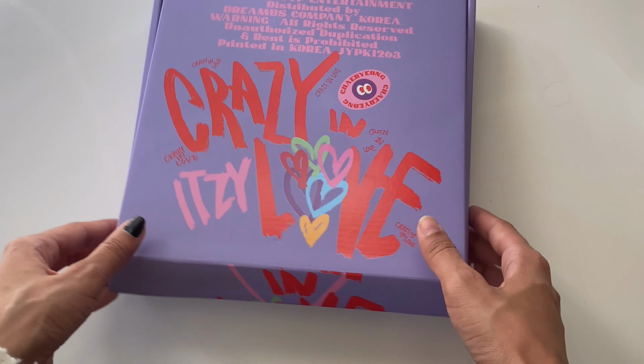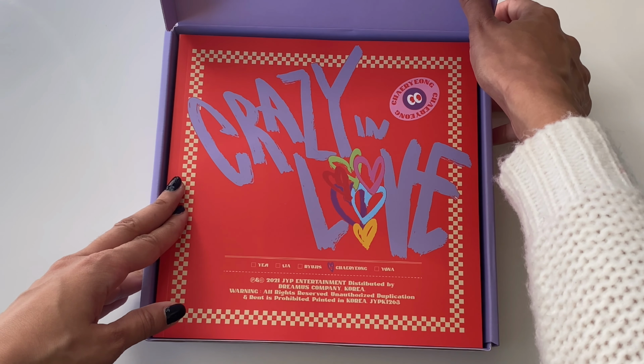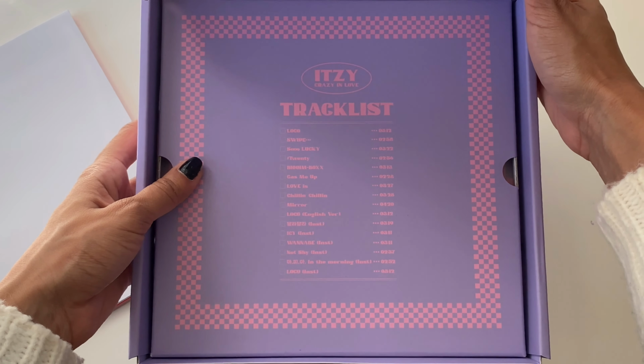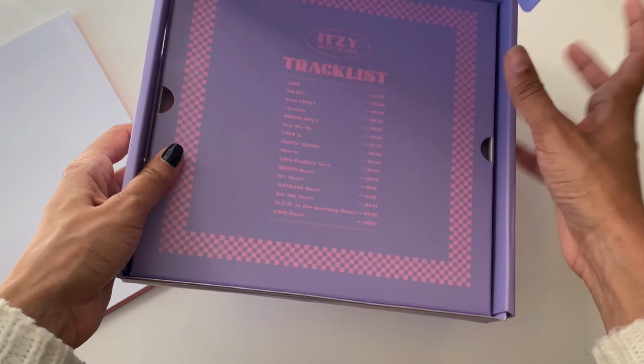Whoa. Okay. All right, so I removed all of my inclusions and this kind of reminds me of a pizza box, but we have this track list right here. That's very interesting that they did it like that.